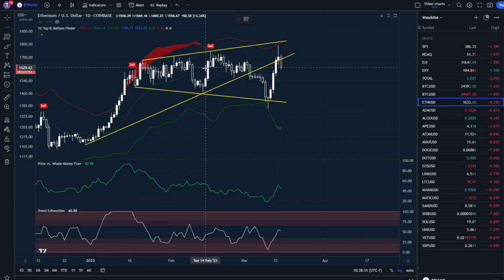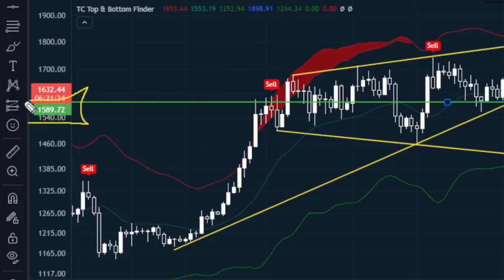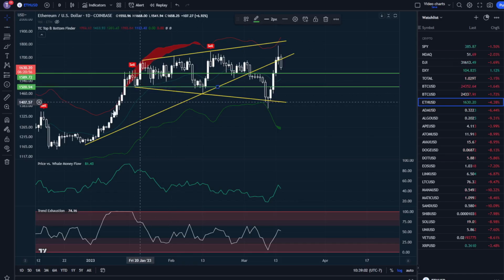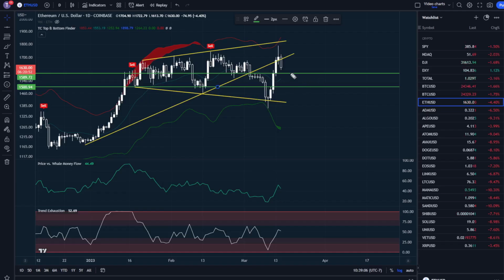Back on the 1-day time frame here, the first structure support I'm looking at is right here, right in the dead center of this broadening triangle pattern at $1,589. I think we're honestly going to test this today. With the crypto market falling as it is, I wouldn't be shocked to see that happen. I think that's going to be the very first structure support that we test, followed quickly by right here at $1,500, just for the whole numbers theory.